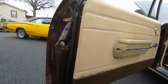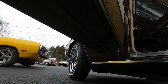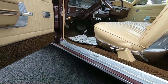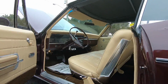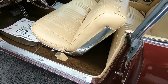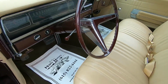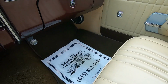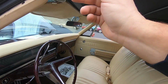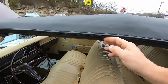The weather stripping looks good around the door. Checking the bottom of the door. Looks pretty solid. The jamb is in good shape. Door panel looks great. Carpet's been replaced in here. I do see moisture on the mat. It did rain like crazy yesterday on both sides, so the top does leak. I'm not sure where from. Maybe the front window, maybe the sills around the edge, and they look new. May just need some small adjustments to try to keep that from happening.